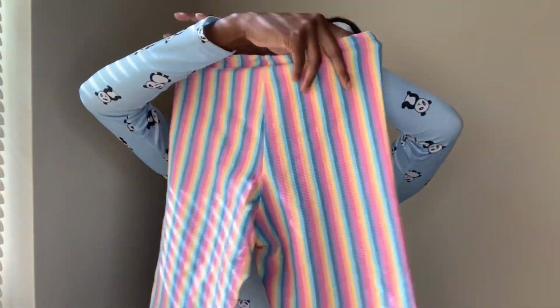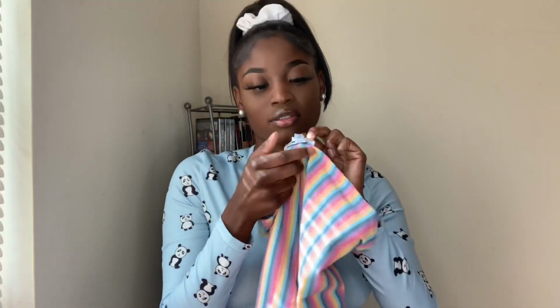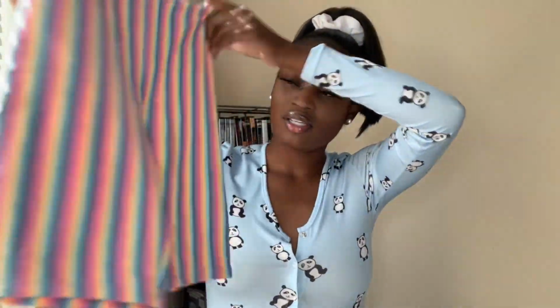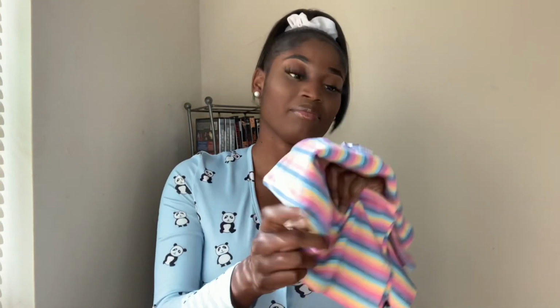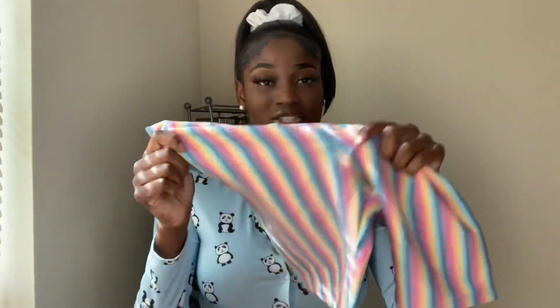I'm trying to think of some fits I can put together with this. These are a size small as well. Let me make sure. Hold on. Extra small, take that back. I don't know why I got extra small. I hope they're not too tight. They're stretchy, but they don't have that much stretch, so I'm kind of scared to try this. Hopefully it's not too tight, because I hate when it's too tight and it doesn't show your shape.